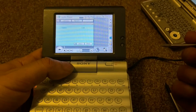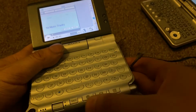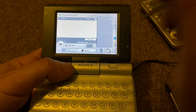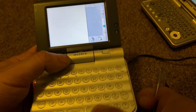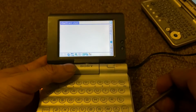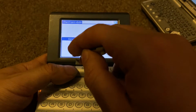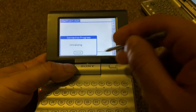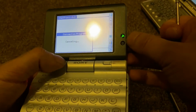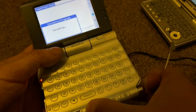Audio player for music. No music tracks. This looks so mid 2000s or early 2000s actually, this interface. Very, very Winamp. Voice recorder here, recording your voice. Sound utilities, NetFront. What is NetFront again? Huh. This used Wi-Fi for something. Nope. No. Okay, at least you have the light up indicators for Wi-Fi and Bluetooth.